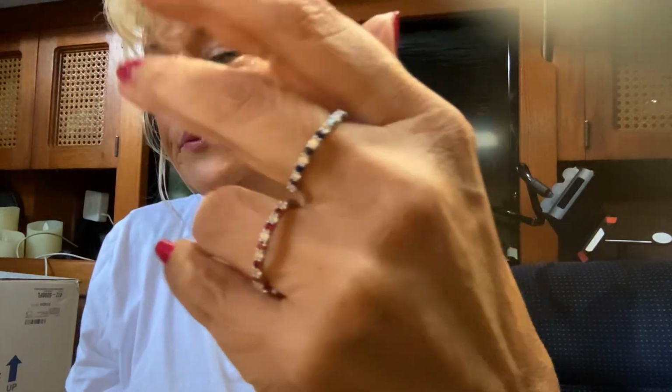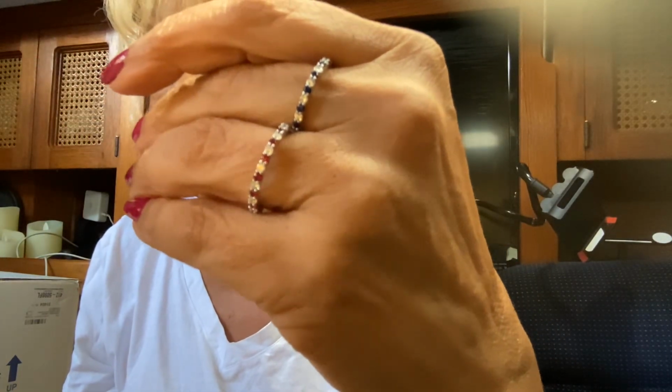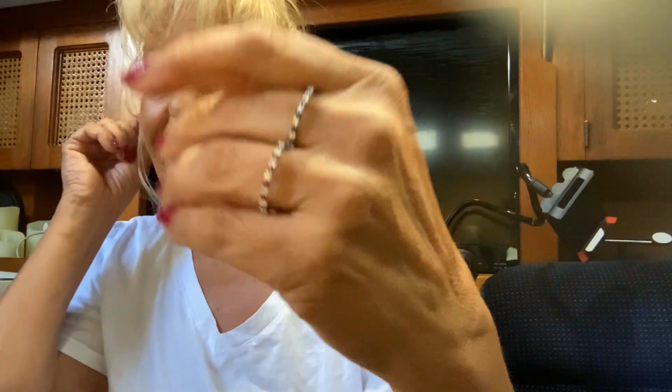Again, the sapphire one is LGD 851A. The ruby is LGD 851B. 5 payments of $28.59. Now I want to show you another 2 choices here.